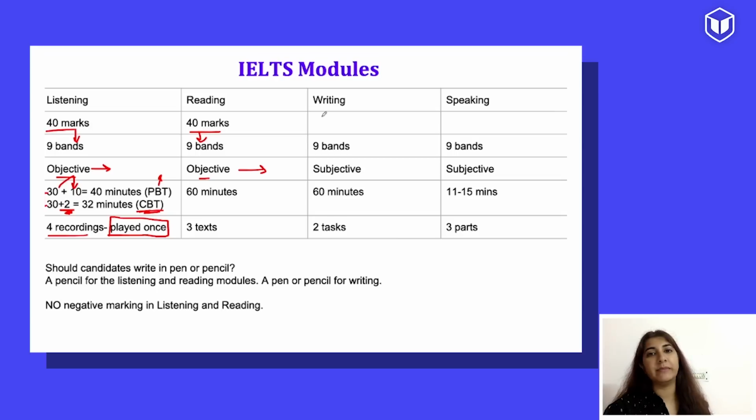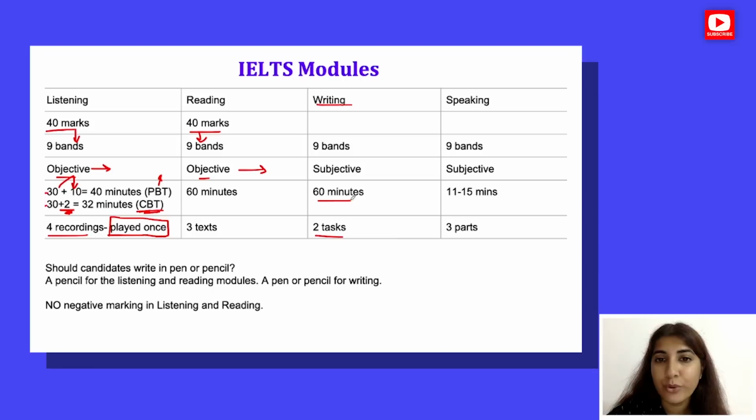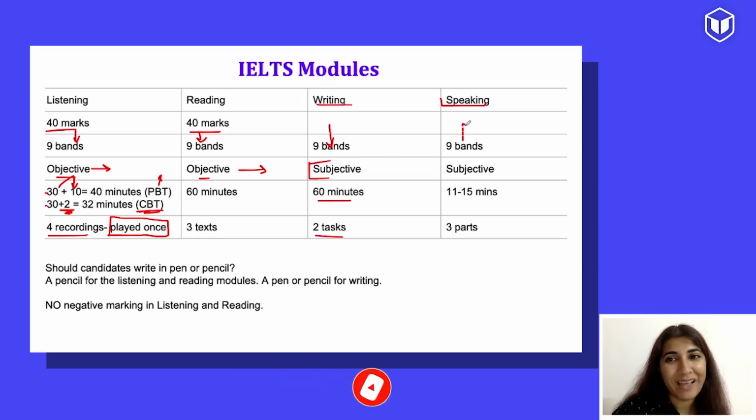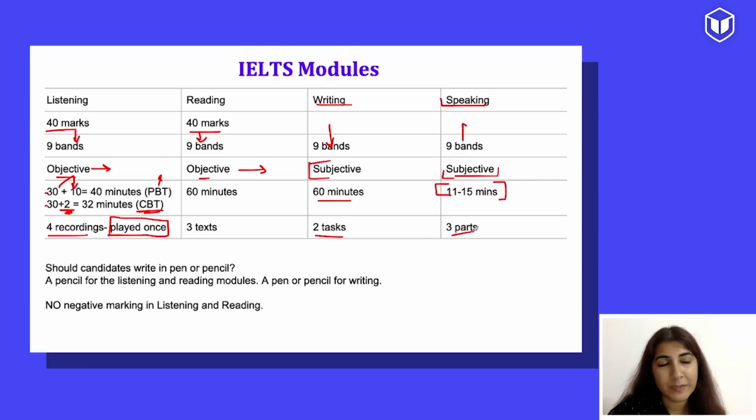Now moving to the writing module. There are 2 tasks in the writing module. You will have 60 minutes to do those. You have 9 bands to grab, and it's a subjective test. That means the answers are open to interpretation. There is no one correct answer, so that's a good thing. Speaking test, again, you have 9 bands up for grab. It's again subjective, so there's no correct answer. It lasts for only 11 to 14 minutes. It's a super short exam, and there are 3 parts in the speaking exam.